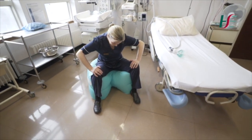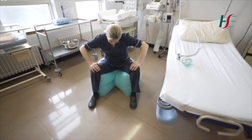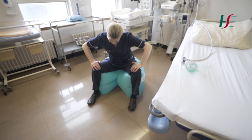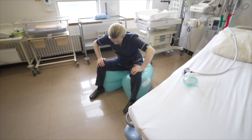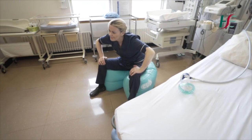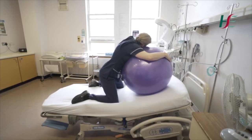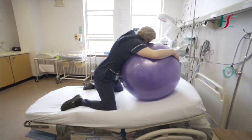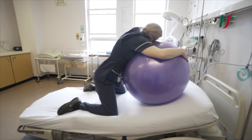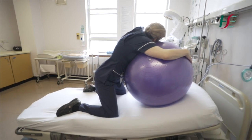Now we will show you various positions for labour and birth. Being active and remaining upright during labour can distract you from any discomfort you may be feeling. When you are upright, your womb tilts forward during contractions. This means you will have better contractions and less pain. Contractions are stronger and more effective when you are upright. This could mean your labour is shorter.